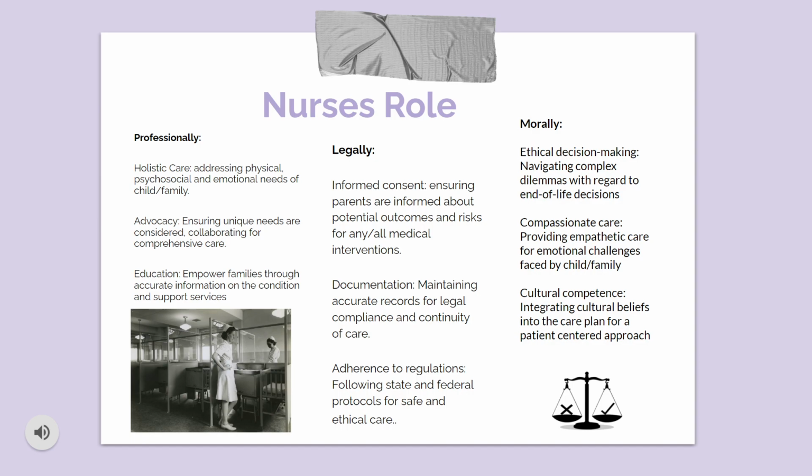In their legal role, we have to be meticulous in obtaining informed consent, because this means that we're ensuring that the parents or the legal guardians are fully aware of the implications, potential outcomes, and risks that could be associated with any medical intervention that we're doing for their child.